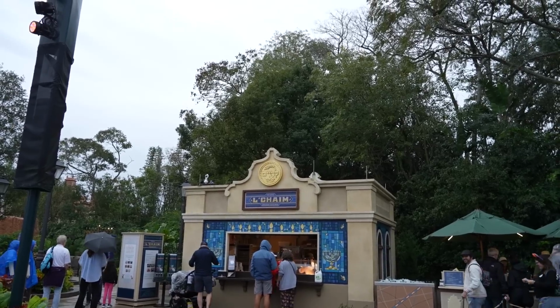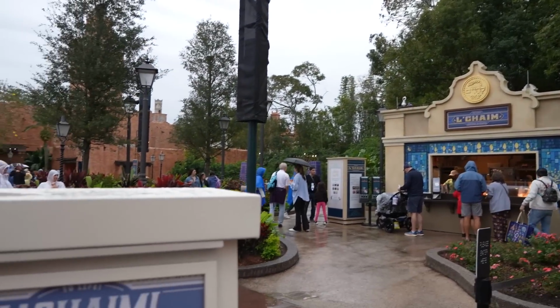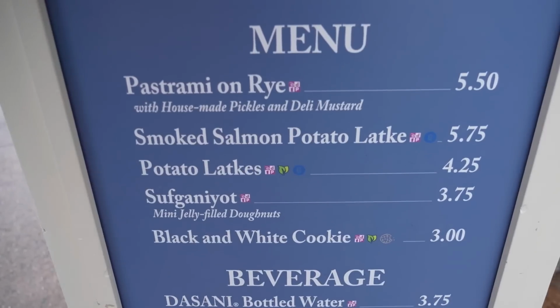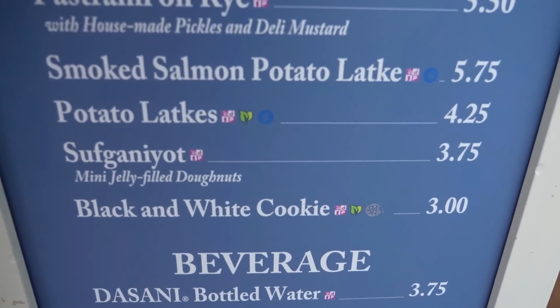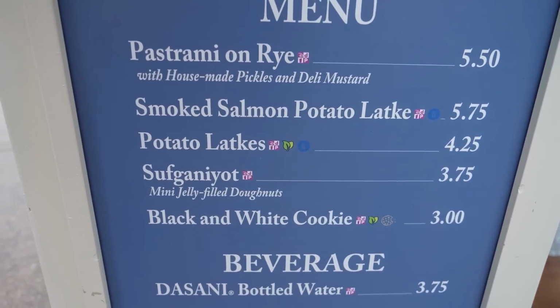So we are making our way counterclockwise around World Showcase, and we've made it over to L'Haim, which is just past France and before we get to Morocco. Oh yeah, this pastrami on rye is calling me, and then the black and white cookie is what we are getting on our cookie stroll. And this is made without animal meat, dairy, eggs, or honey. So if you are a vegan, you can complete the cookie stroll just by eating 5 of these black and white cookies.